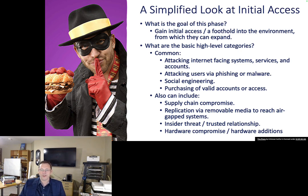But what's the goal of this phase? This is where it all happens. If you're an attacker, this is where the magic happens. If you're a pen tester, you can get this. Everything falls out of it. As a defender, if you can stop them from getting this, you're in good shape.